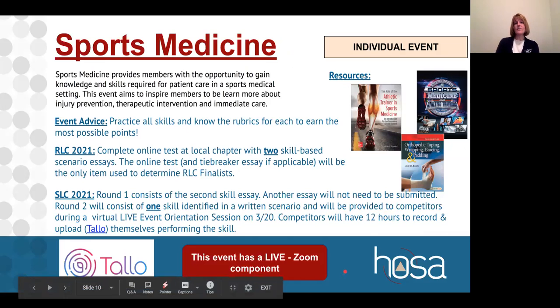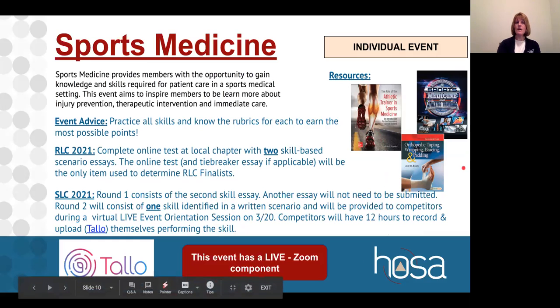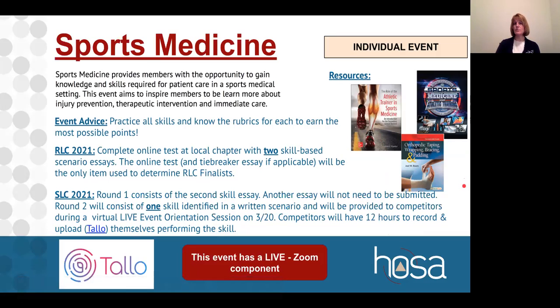Sports medicine is another individual event which provides members the opportunity to gain their knowledge and skills required for patient care in a sports medical setting. And so members are able to learn more about injury prevention, therapeutic intervention, and also immediate care. You have 3 resources available for you. And then again, with this event, make sure you're practicing all your skills and you know your rubrics so you can earn the most possible points.